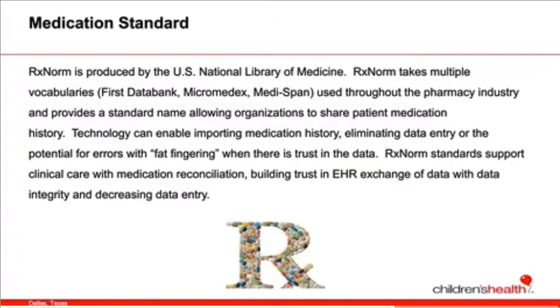Another thing that we have done is medication standards. Anna talked about standards. RxNorm is produced by the U.S. National Library of Medicine, and it takes multiple vocabularies, First Databank, Micromedex, Medi-Span, and it combines those. It serves as a normalization.